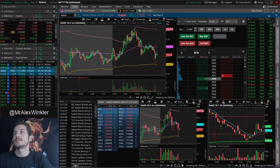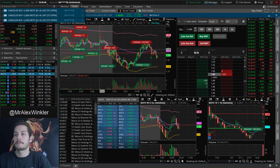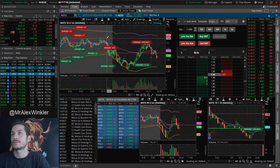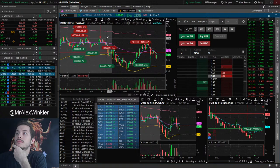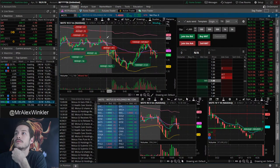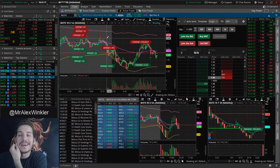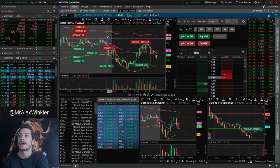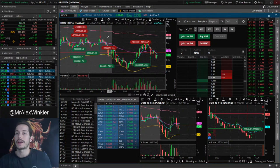Good little bounce on MOTS. Kind of felt a little premature in my eyes. Yeah, it's hard to say what's going to happen. It's not the typical ticker that at this point I want to be looking at, which is a little bit unfortunate. It's 10:31 here. I was really hoping we'd be able to squeeze something out of this one.